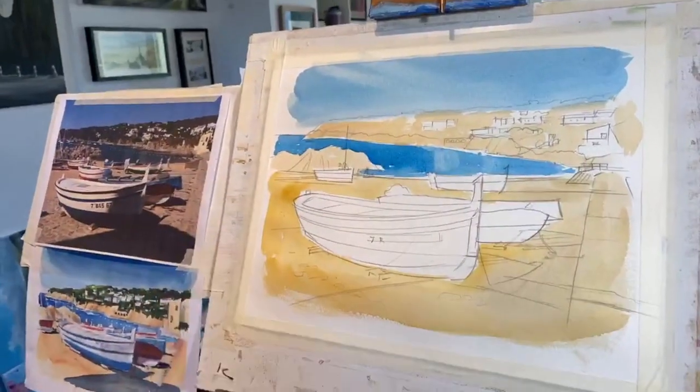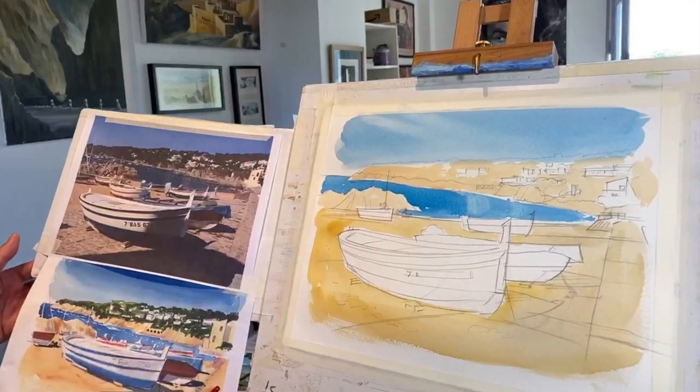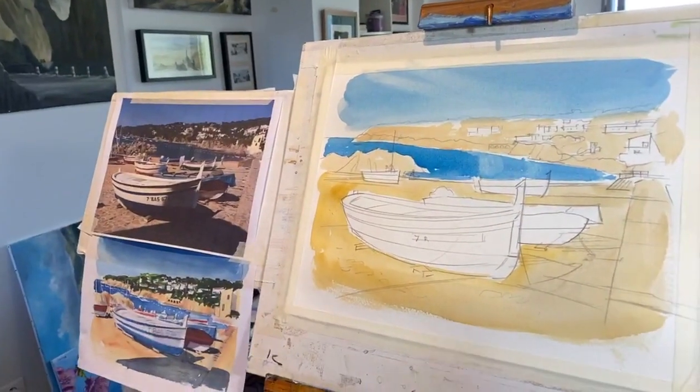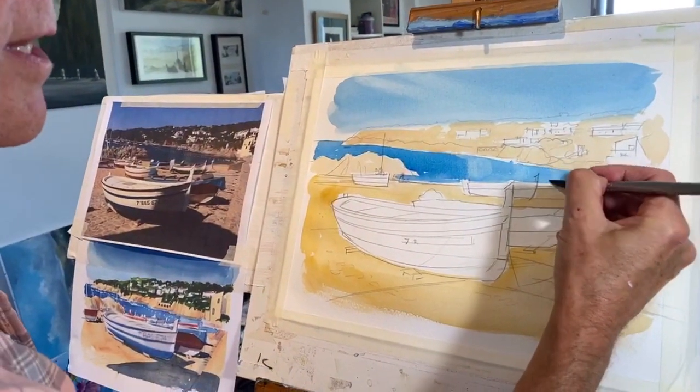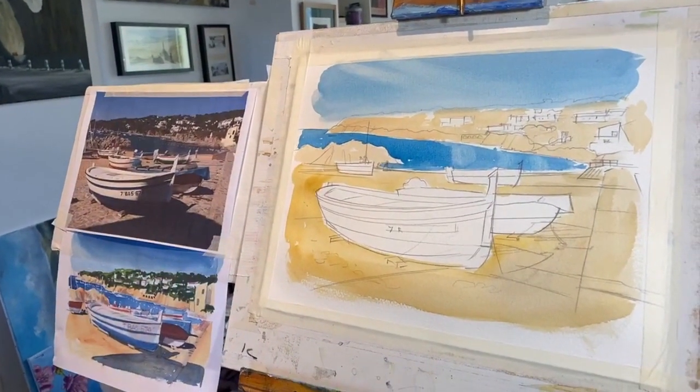Now I'm going to put some little boats in there. I'm tempted to go even darker than that. What have I done in this previous painting? No, I've left it as it was. Let's have a little bit more, just some sort of clean damp brush. I'm just sort of wiping a little bit, just to give it a bit of shape there. That's quite nice, isn't it?